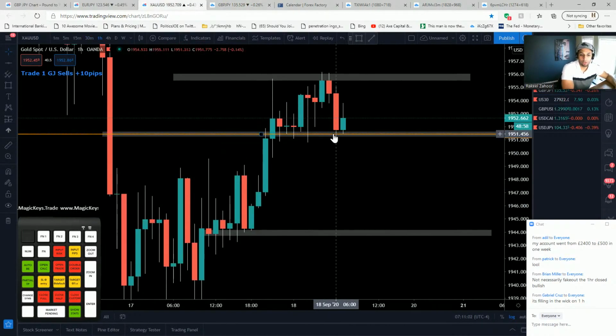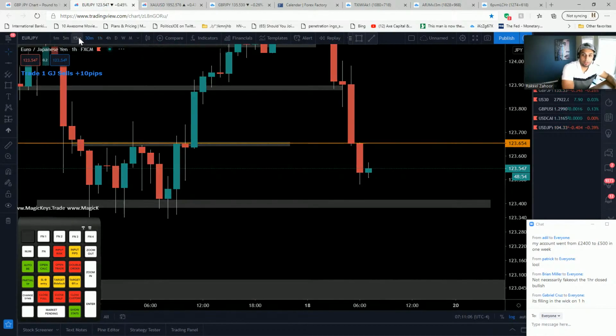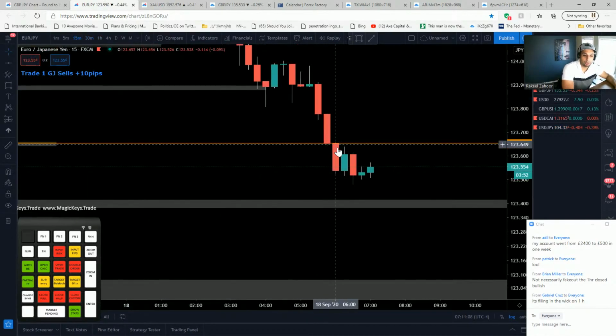Looking at gold, it respected that support. It's still ranging here. Your JPY is also trying to do some sort of a retracement to a possible continuation push down. I think it's pretty good.